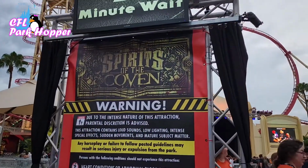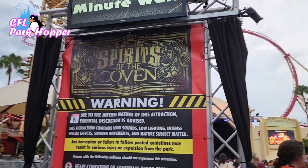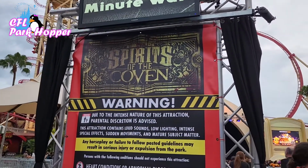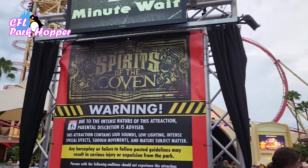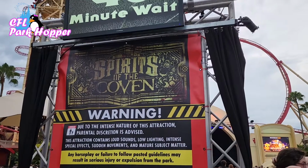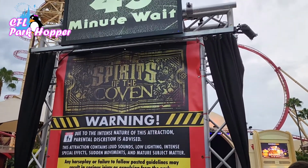Alright guys, so I just did the Spirits of the Coven house. And I'll be honest with you, it was not my favorite. It wasn't that thrilling. Maybe it was where I was. I didn't get a lot of the jump scares. I was kind of like between them. But I'm hoping this will get better as the season goes on. Usually they will. So I will try it again in the future.